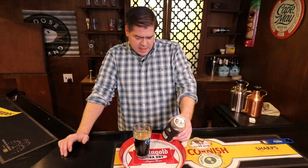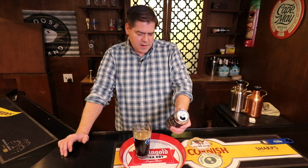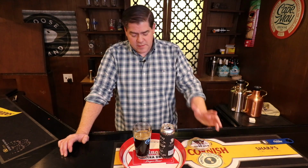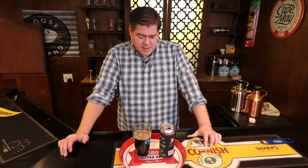Considering this is the first one I've tried from the Long Beach Brewing Company, I think I will be trying their other beers as well. So this is a really good local beer if you're on Long Island. If you are in Long Beach or near Long Beach, I got this one actually at my local distributor, and I have to tell you, it actually turned out to be quite good.